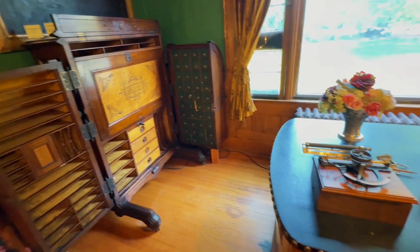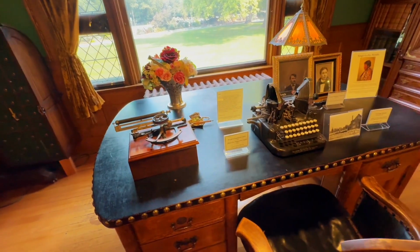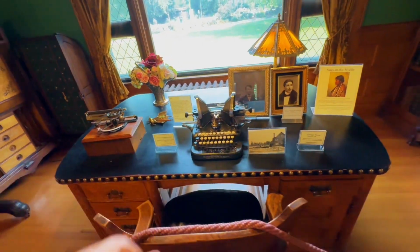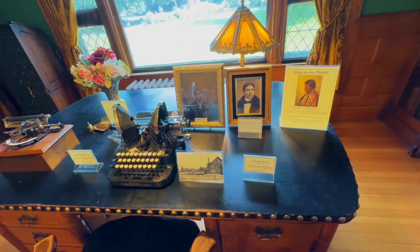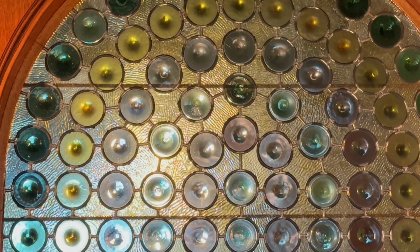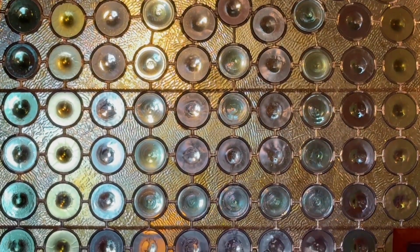Currently we're in the library, and in the library you can find the original desk, a typewriter, some facts from 1879, some of the photos of Charles Edward Conrad and Charles Edward Conrad Jr. The elaborate nature of the glass is amazing in here, and all of this is original, as is the woodwork in the home. Now, supposedly, when they took possession of the home, most everything was still intact. It just needed some minor repairs.